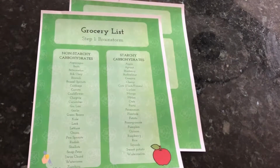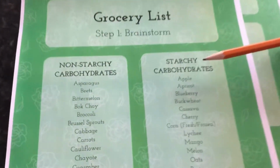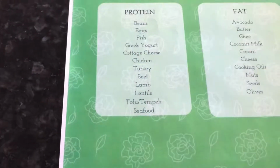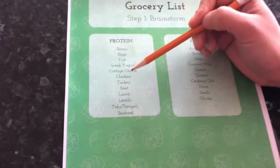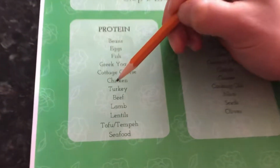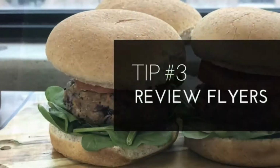Always brainstorm and prepare a grocery list ahead of time. Having a list with you will keep you on track with both time and budget. I recommend categorizing your grocery list into 4 main groups: non-starchy carbohydrates, starchy carbohydrates, protein, and fat. You can always write down a generic type of protein and then select the specific cut when you're in the store, depending on availability, freshness, or store promotions.